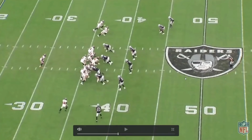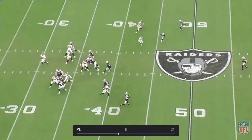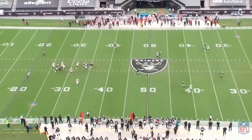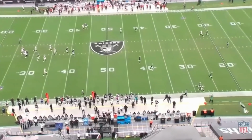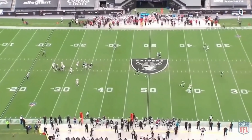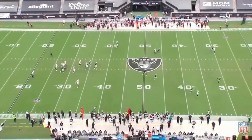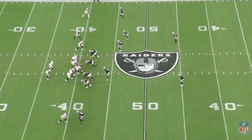So it's cool to see it in retrospect, right? When you can actually see they're doing the exact same thing, different personnel, and you always hear Bruce Arians say, "Oh, I don't run the same routes. That'd be stupid. You're doing it. It's just different personnel that you're putting in." But running it to execution.